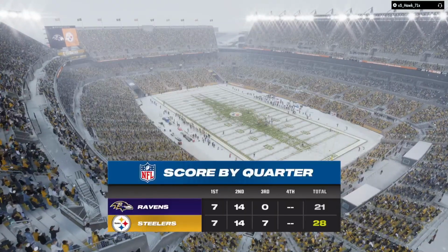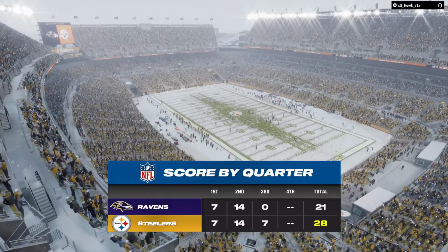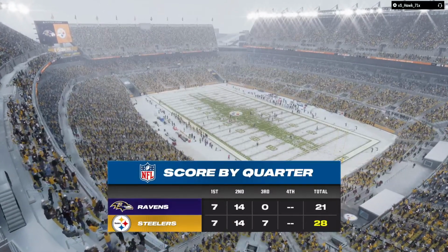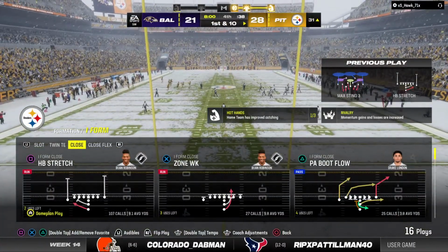As they come to the line, they will not be able to get off another play as time has run out on this third quarter. We'll return with more after this. This is the NFL, and it's on EA Sports.